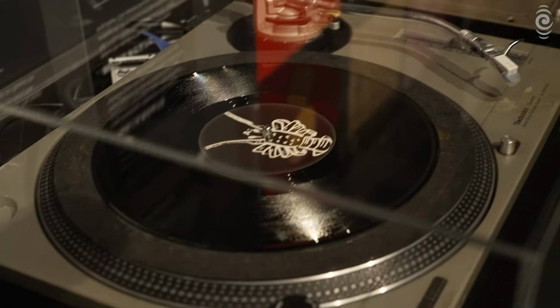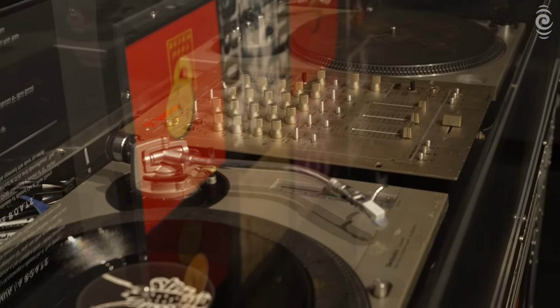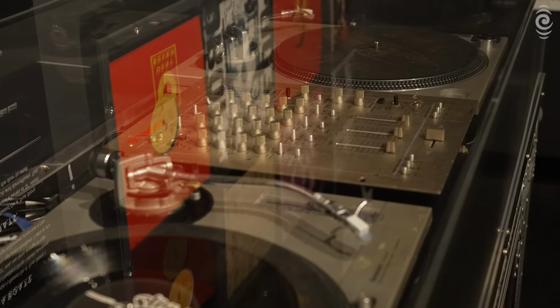So just to acknowledge the point that Moo was a DJ before he was the controller of the MPC, the sampler, the drum machine in Fat Freddy's Drop. He was a seasoned DJ, and that's why we have some decks from the time, some Technics 1200s, just to acknowledge that part of the musical journey in Wellington and the musical journey that Moo had at the time.